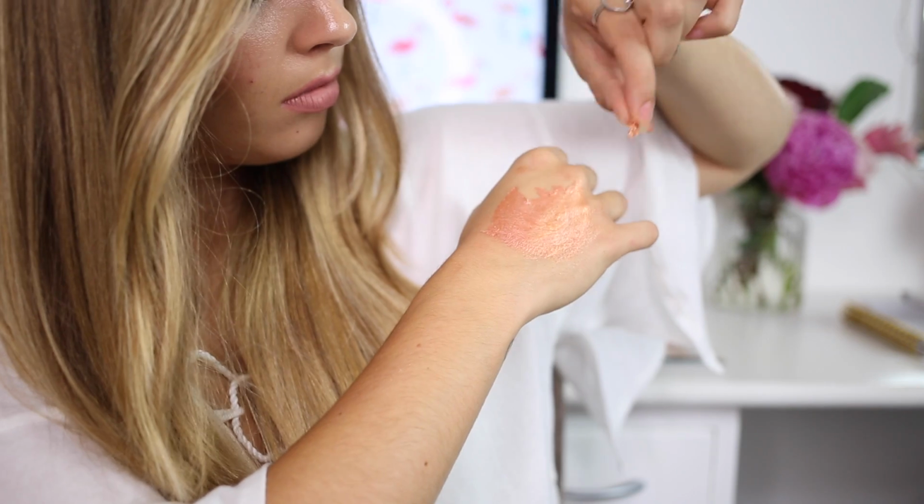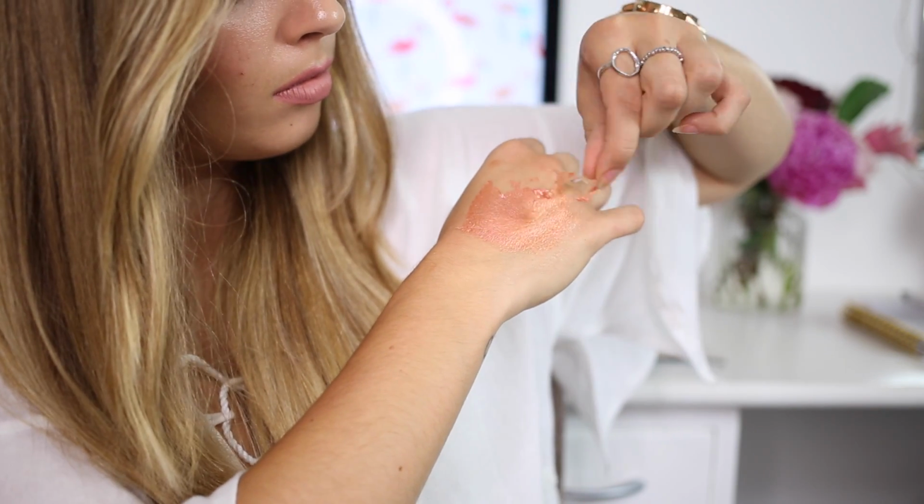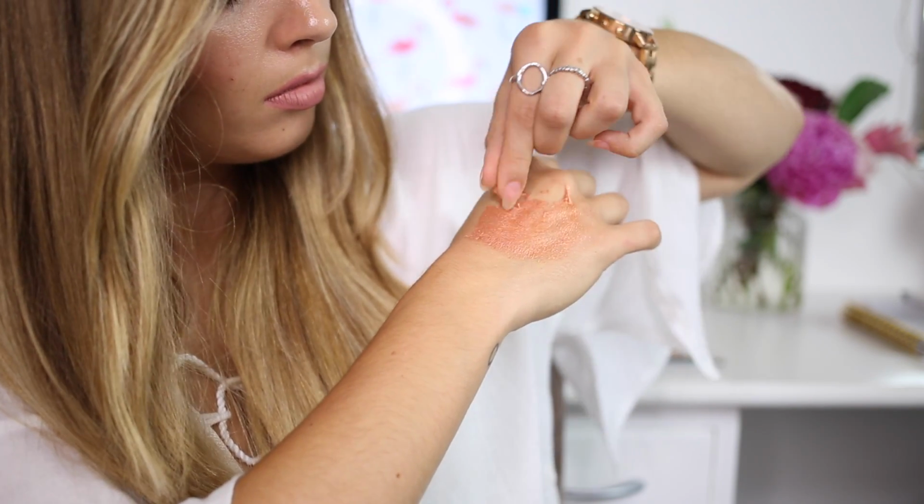Also with this one, I just found the peel off aspect a bit too fiddly and a bit too much of a faff. It doesn't peel off in one. I just envisioned, no. It's definitely a bit too much of a faff for me and not right for my sensitive skin. So for me, this one's a no, but some people might absolutely love this. I get the hype around it.